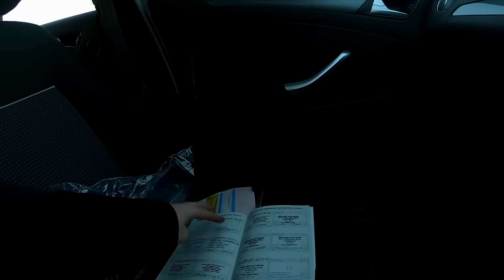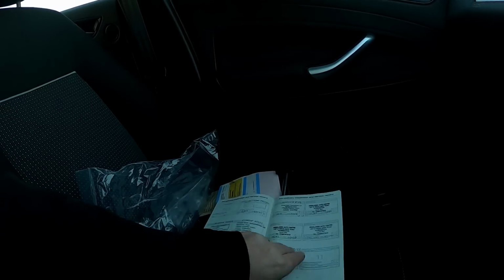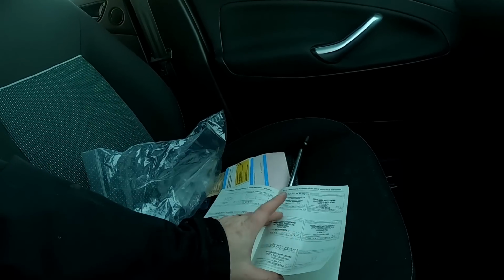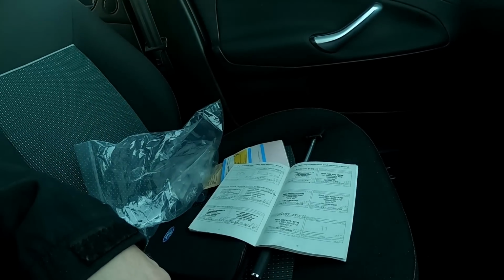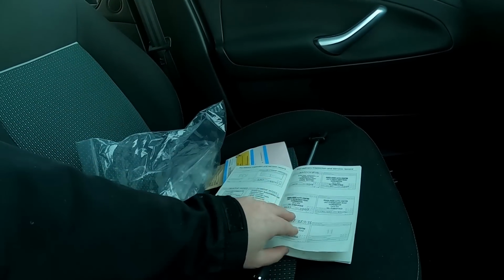So we've got 1, 2, 3, 4, 5, 6, 7, 8, 9, 10 service stamps in there, up to the 25th of February last year. So it's probably due a service. 153 annual service is probably due. We'll do that anyway. We're going to sell it. It's not going to cost the earth just for us to put a few filters on it and do an oil change and that, and just give it a once over.